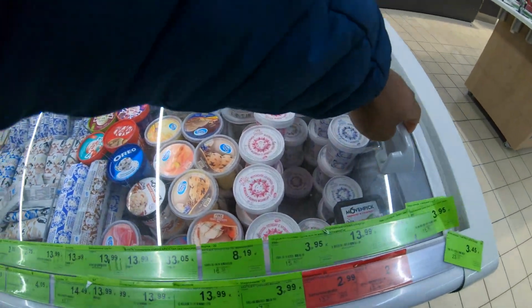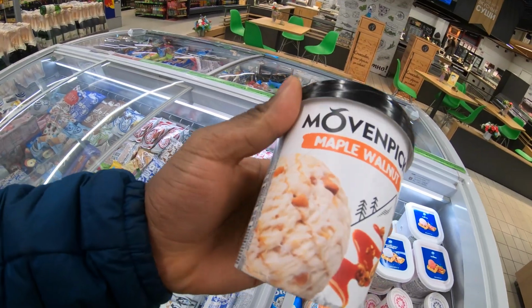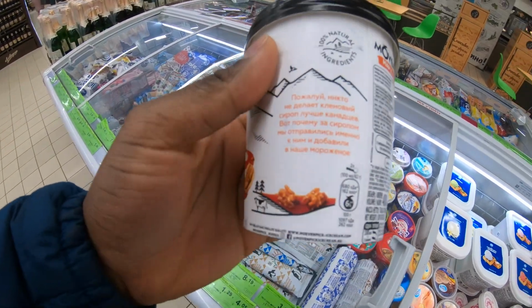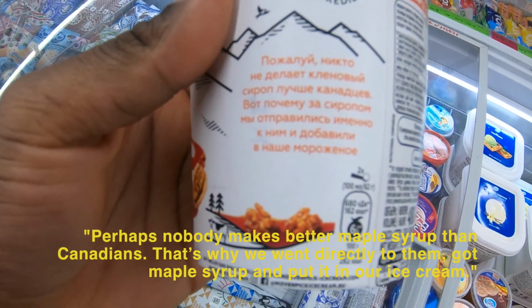Alright y'all, so I was actually able to find a piece of Canada here. I'll show you guys. So, if I open this up, we have this ice cream here, which is really good. And if we look on the back, it's made with real Canadian maple syrup. So yeah, this stuff's good. I had it a little while ago, but the only problem is it cost $15. So yeah, that ain't happening again.